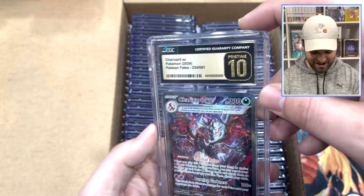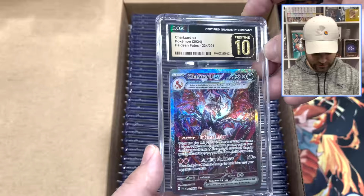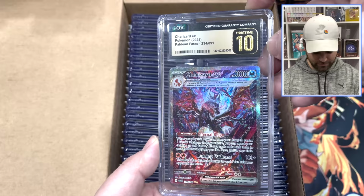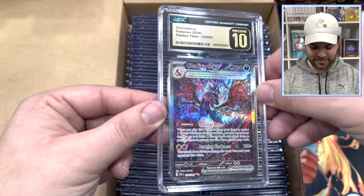Pristine Zard, man, this is nuts. Wow. Pristine Zard. Wow, guys. Can't ask for much more than that. Missed. We got double teamed again on that pristine capture rate on that Mew and Gardevoir, but we hit it on the Zard here. Absolutely gorgeous, guys. This is our graded return for Paldean Fates.